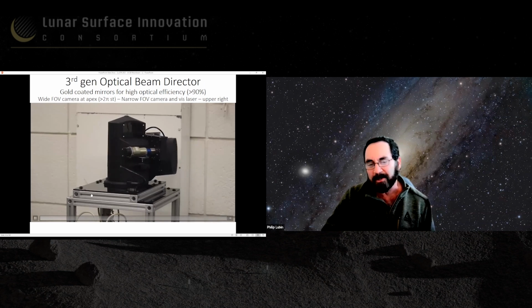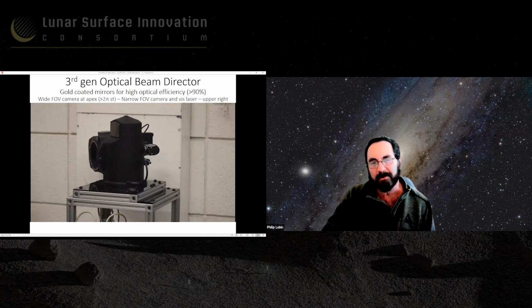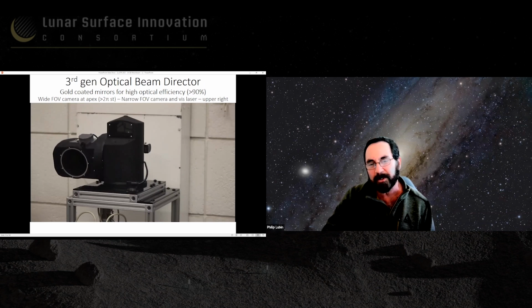Yes, it does move and works fine. It's not suitable for cryogenic application. We would have to change some things to make it suitable for use on the moon, but it could be flown with some additional work, which wouldn't take that much to put it into a flight configuration.